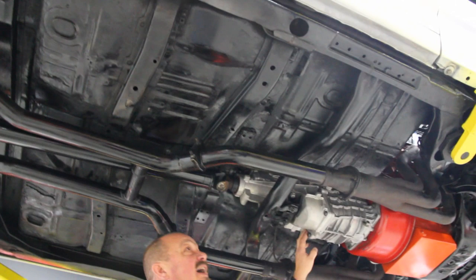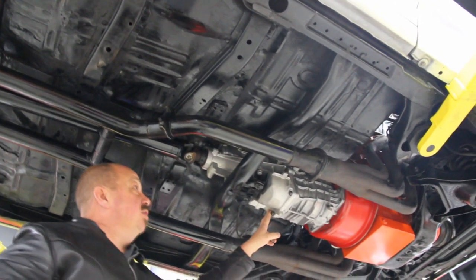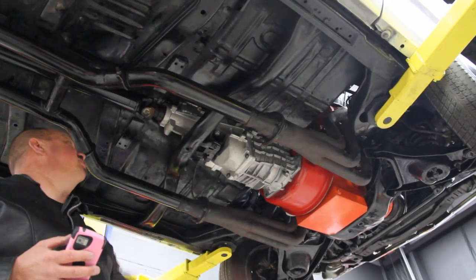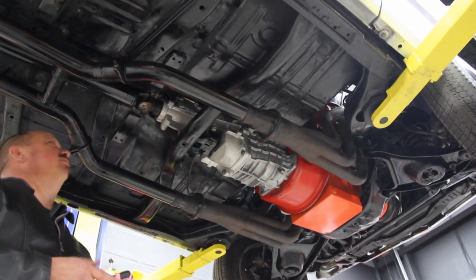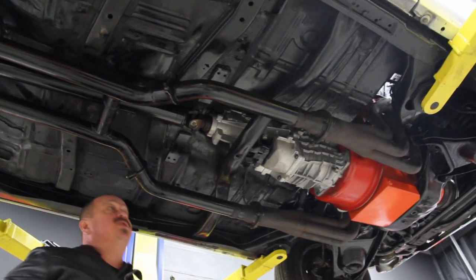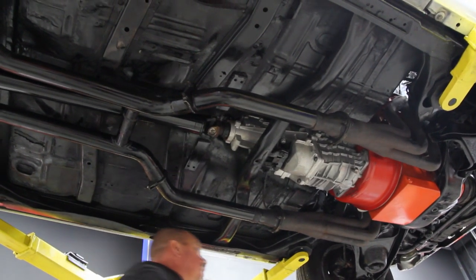We got that Tremec 5-speed, don't forget. This thing is a hoot to drive with that 5-speed in it. And of course, that's one of the best transmissions on the market right there. Just beautiful. Drive shaft's new. U-joints are in good shape. Just a beautiful car underneath.